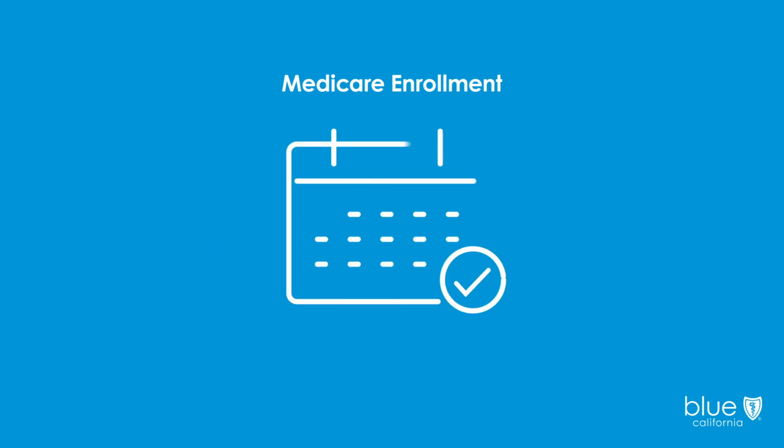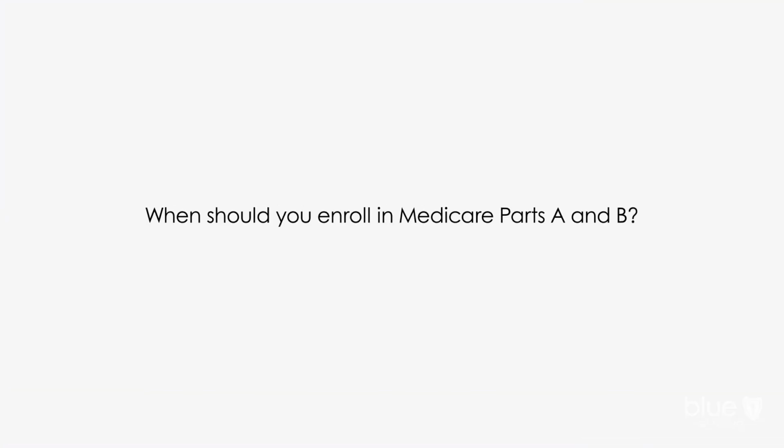You can only sign up for Medicare at certain times. If you miss the deadlines, the start of your coverage may be delayed, and you may pay higher premiums as a result. So when should you enroll in Medicare Parts A and B? That depends on whether or not you're still working at age 65.